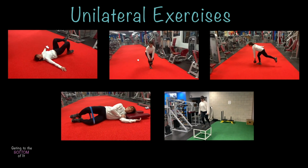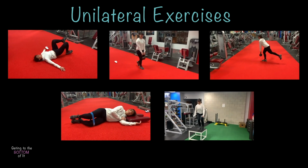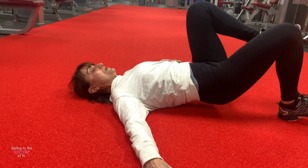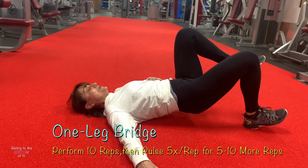We're going to start this giant set with the right leg. So all the following exercises you see here are done with the right leg. Then we repeat the giant set with the left leg. The giant set starts with Gina doing the one-leg bridge. She's working her right leg, as I alluded to earlier.